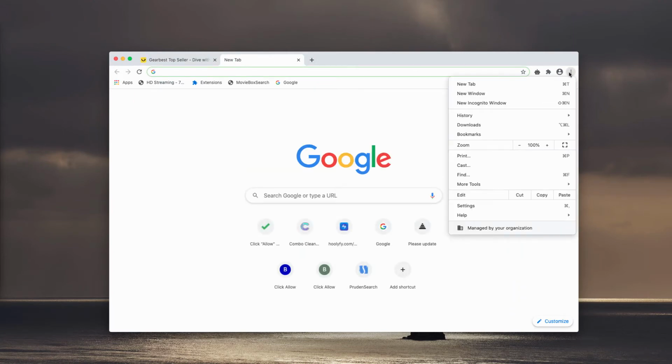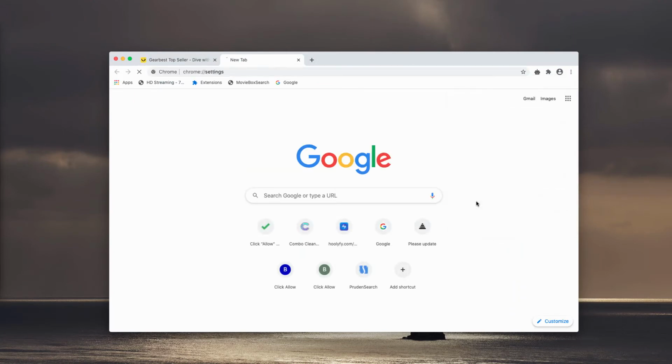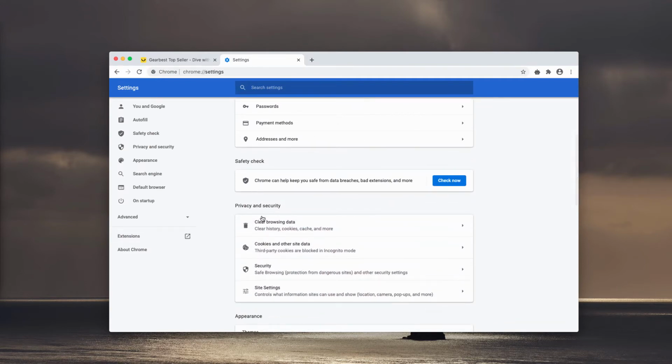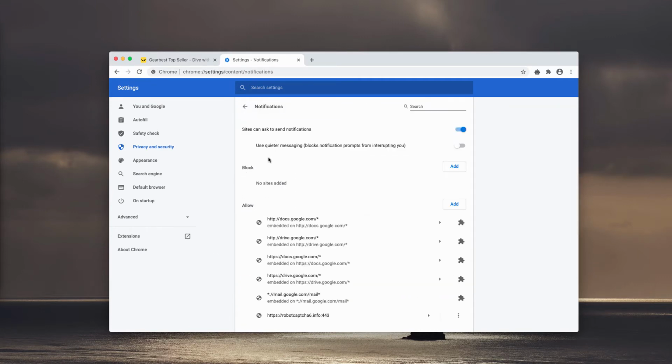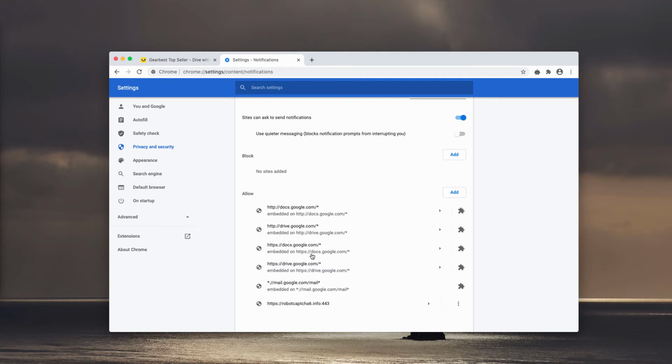You need to go to the menu, click on Settings, then go to the Privacy and Security area and choose Site Settings. And now, in the Permissions section, choose Notifications. So you will find this dangerous page, Robotcaptcha6.info, in the Allow area. It may be in the bottom of the list or somewhere else.